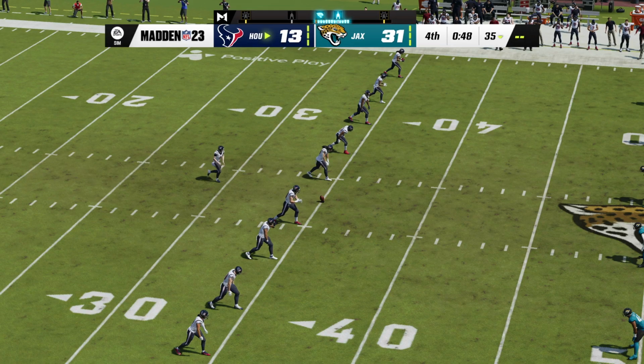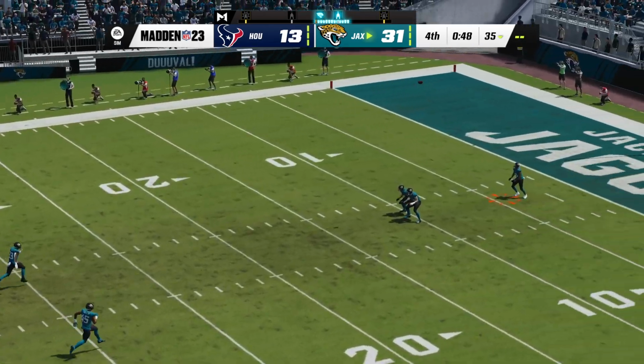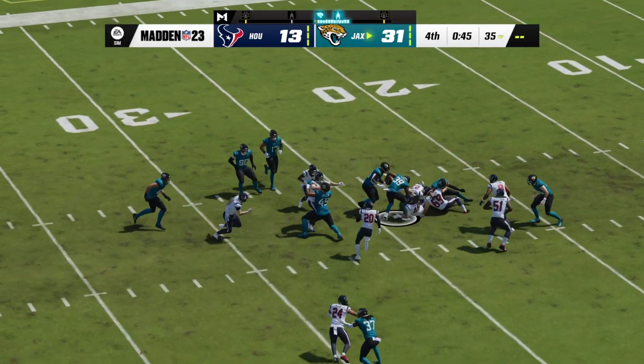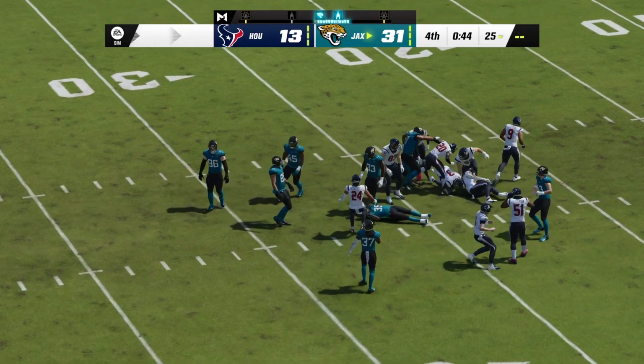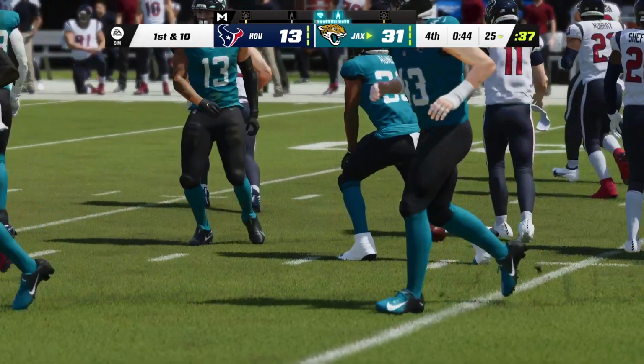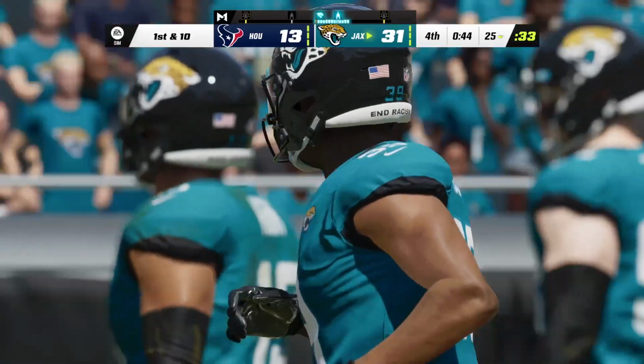Out is the kickoff unit as they run up and send this one away. This will be fielded inside the 5. And the tackle going to be made right there at the 25-yard line. Out comes the Jaguar offense now as they get set to take over.